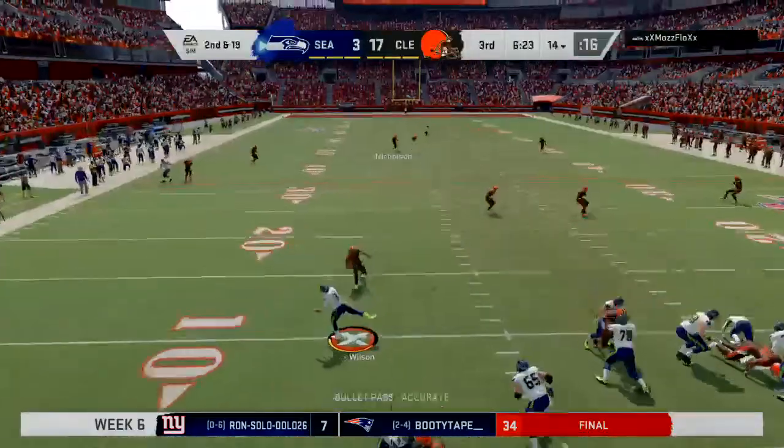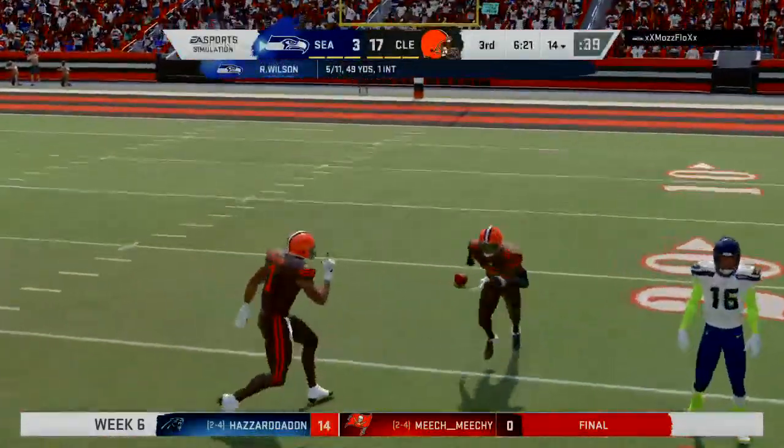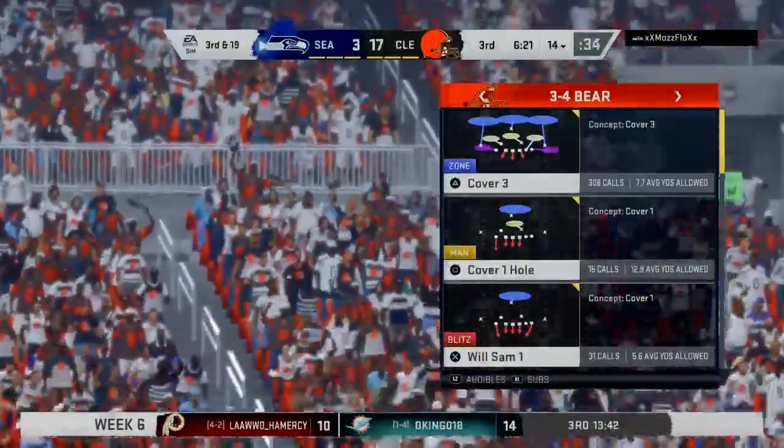Buying time to his left. He lets it fly for Lockett. And this is going to wind up incomplete. The coverage there too strong on the deep ball, and now they face a third down.